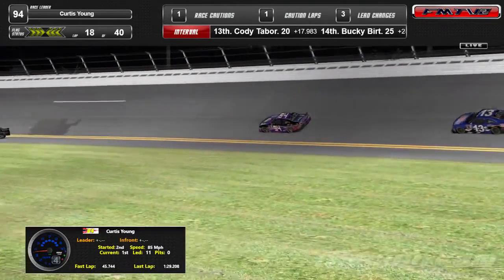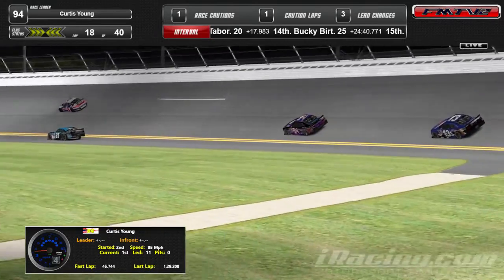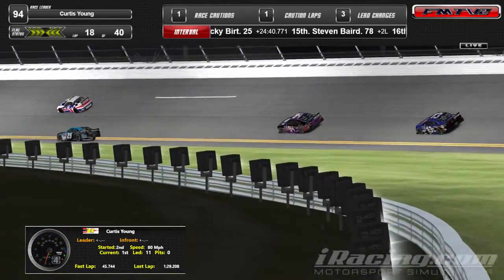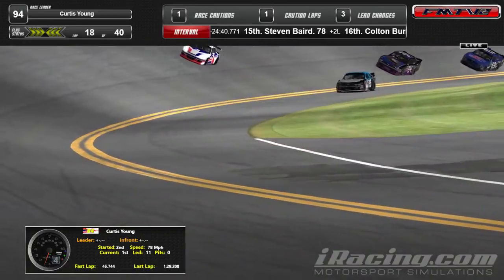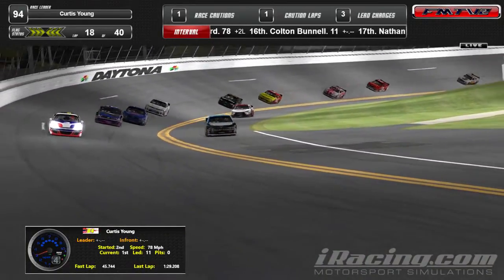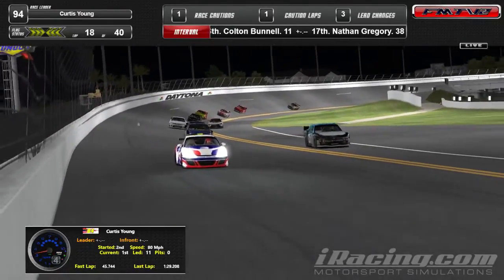So, I did a few little switches there on the stream wise. Let me know how everything looks on your end. Definitely from here on out, we will get this thing rip roaring and going here tonight at Daytona International Speedway.